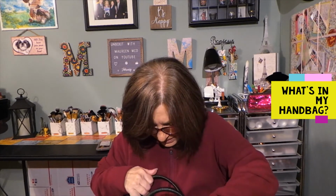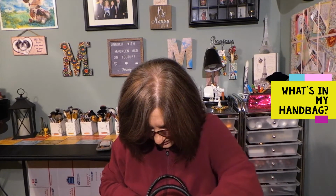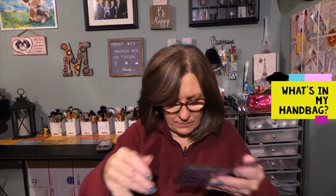Therefore, this has lots of pockets. I'm trying to think what other stuff is in some of these zip pockets. So I have tons and tons of stuff. This here is a phone charger, as you can see right here. And this does have a mirror, so I'm going to try to block it.